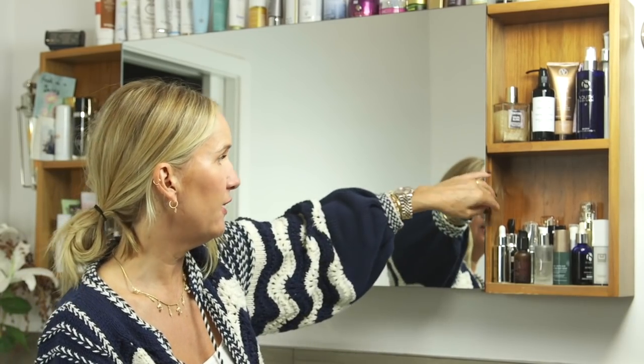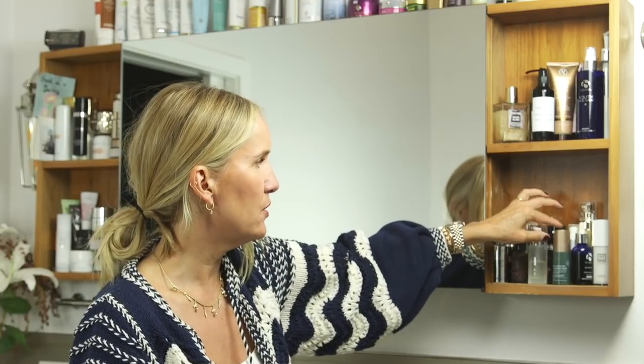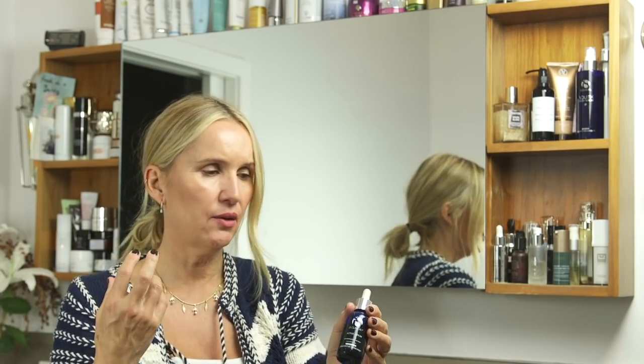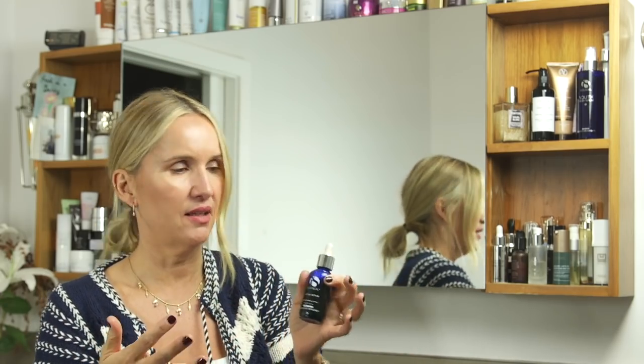Some of my other favorites are Chantecaille. There's another Biossance one in here. The Is Clinical is beautiful. This is really great if I feel like I have a little bit more breakouts, and this really calms my skin. It's almost like when you put it on, it tingles a little bit. This is just a really great product. My kids even love this very much so. So I use that when I have a little bit of breakouts.